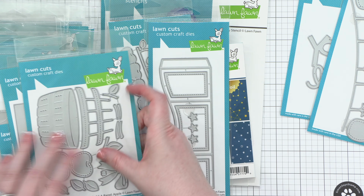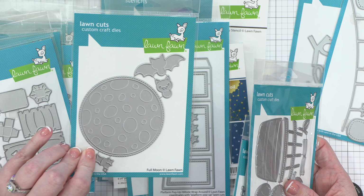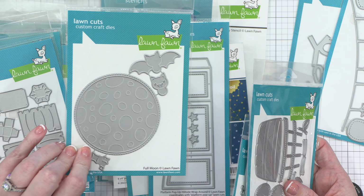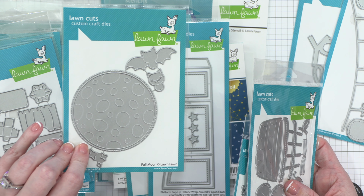Someone says, oh, it looks like a chocolate chip cookie. Yes, I totally see it. You can make that into a cookie and it would be adorable. Can you imagine?